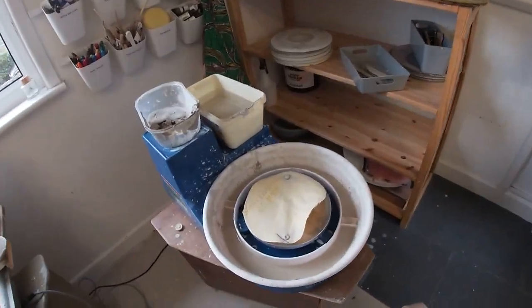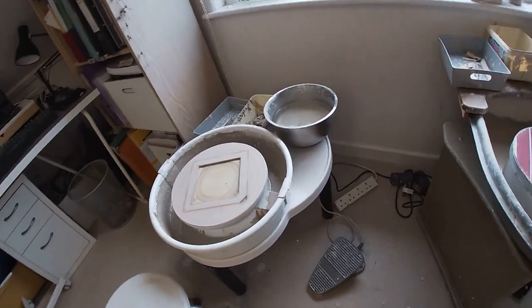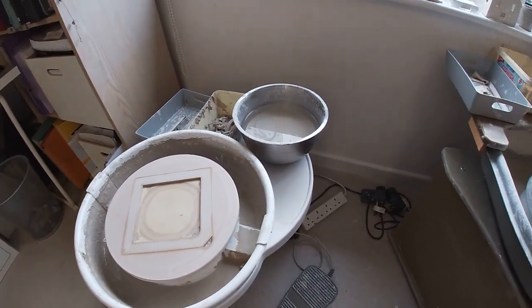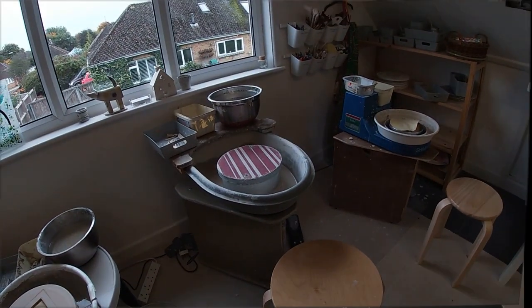All the wheels are dirty. Oh my, look at the mess. So our task today, this morning, is to clean the wheels, get everything back where it needs to be, ready for normal teaching coming up this week.